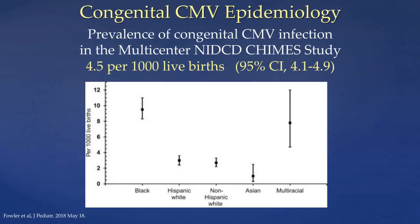This slide demonstrates some new data on congenital CMV epidemiology, and this was from a large study called the CHIME study. It was funded by the National Institute on Deafness and Other Communication Disorders. In this study, over a 5 to 6 year period, over 100,000 newborn infants were screened for congenital CMV around the U.S. at 7 different sites, and our site at UAB was the main site. From this study, we found that the prevalence of congenital CMV was 4.5 per thousand live births, and this was within the entire population we screened.